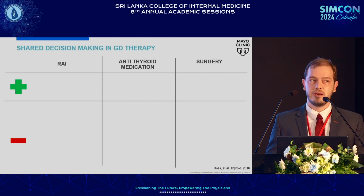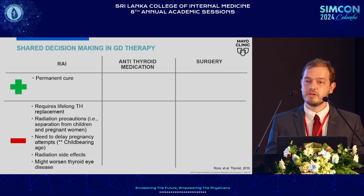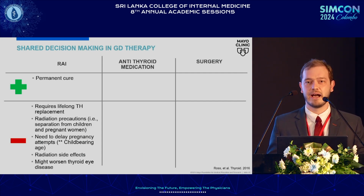For radioactive iodine, the pros include permanent cure. The cons include it requires lifelong thyroid hormone replacement. It requires radiation precautions, including separation from children and pregnant women after administration. It requires delay in pregnancy attempts, especially in a patient like her with childbearing age. It implies radiation side effects. It might worsen thyroid eye disease. It cannot be given to a patient that already has thyroid eye disease.